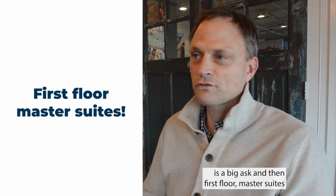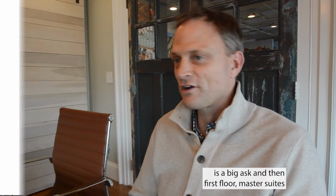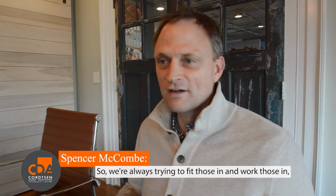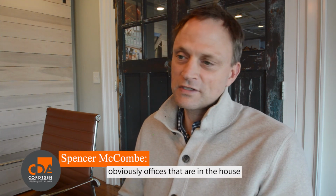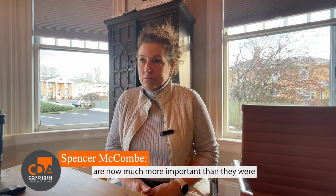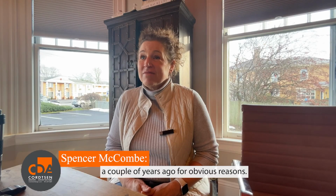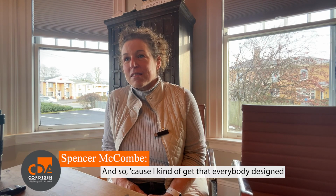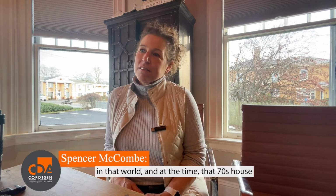And then first floor master suites are also a big ask. So we're always trying to fit those in and work those in. Obviously offices in the house are now much more important than they were a couple of years ago, for obvious reasons. And so, because I kind of get that everybody designed in that world. And at the time, that 70s house was the coolest thing anyone had seen.